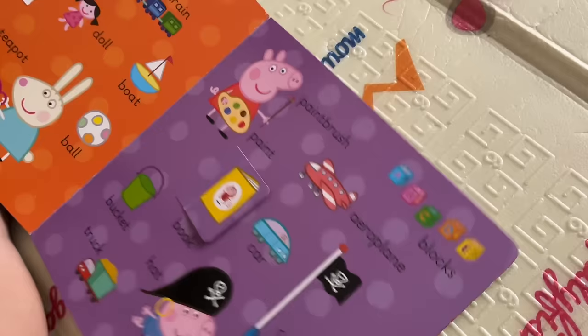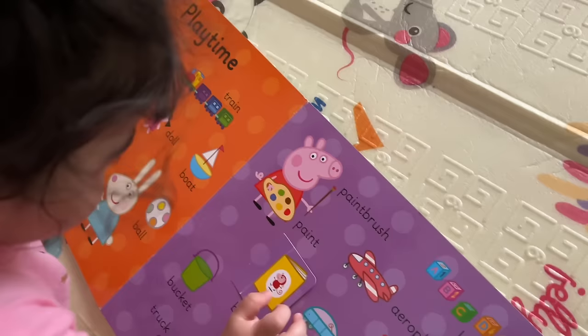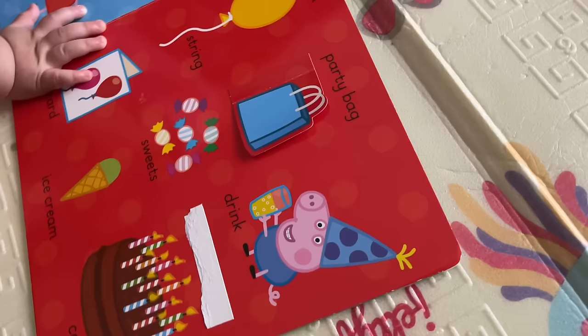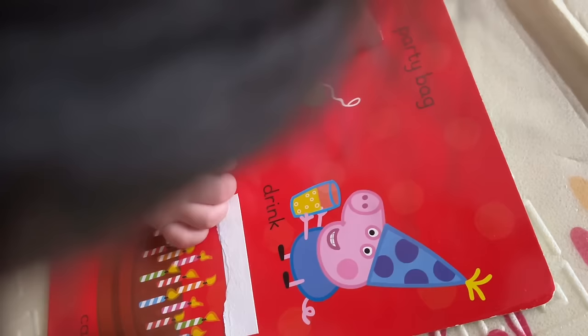Playtime. Oh, playtime. She's observing everything, every picture. She wants to know what is inside. Show me. Oh, book. This bag, Mama. Inside the bag. Show me. Fast. Oh, yo-yo. What is that? Yo-yo? Yeah, yo-yo. So pretty.